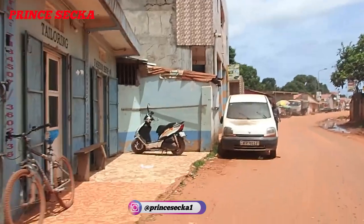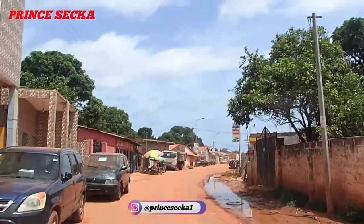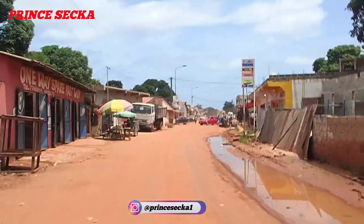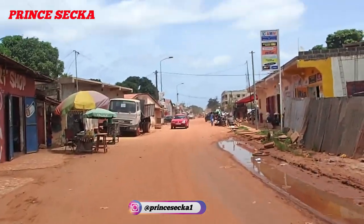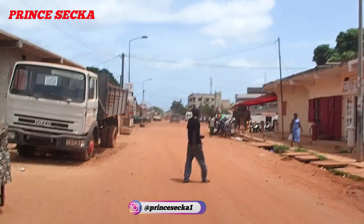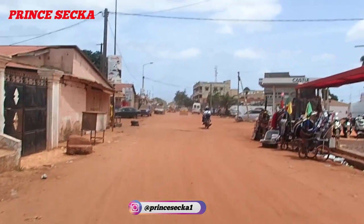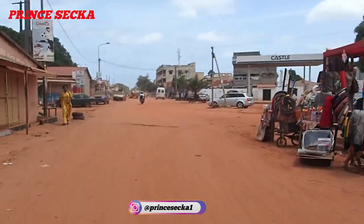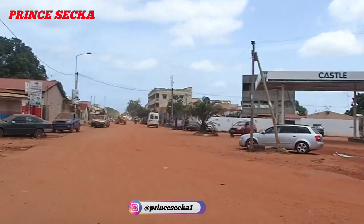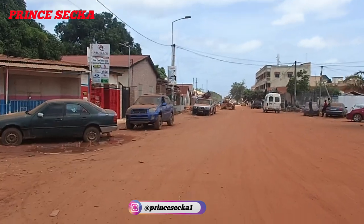As you can see, guys, this is what you get here on this street. This is the Larukunda Bamboo Bamboo Road that connects to Serakunda and Bamboo Bamboo. So there's a petrol station over there, as you can see. This is what you have on this road here in the Gambia.